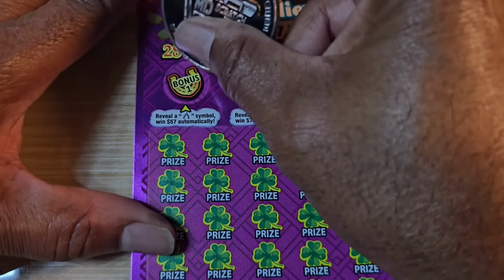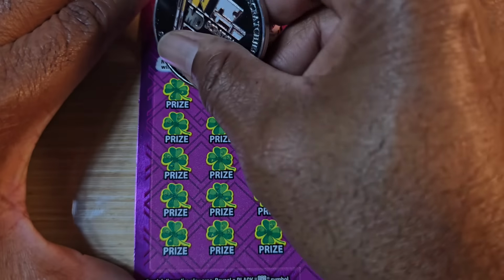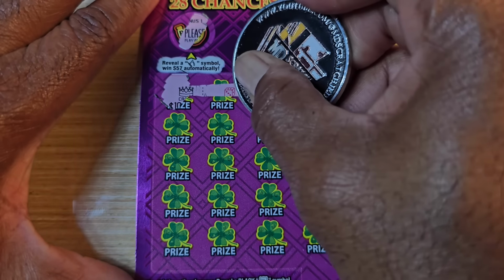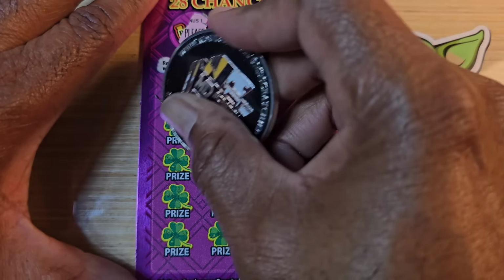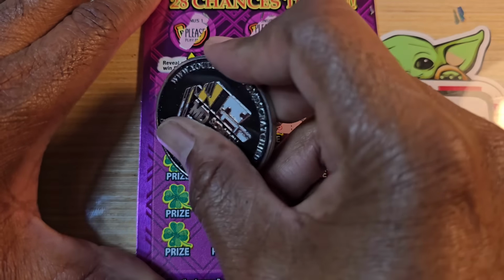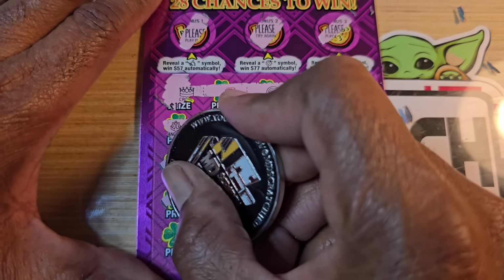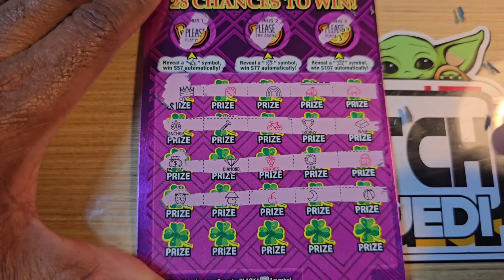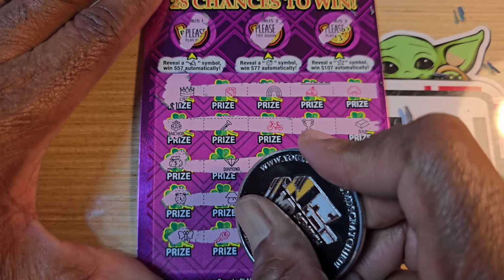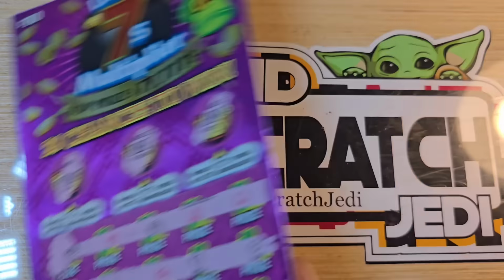All right, ticket 45. So you will get your scratch off fix for sure, as well as helpful information to help you make smart decisions when you go to play on your own. Sometimes it's not even me teaching you how to play, it's realizing the not so good ways to play sometimes. All right, we got nothing.